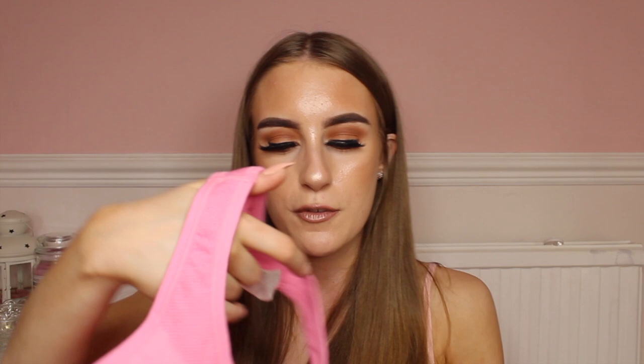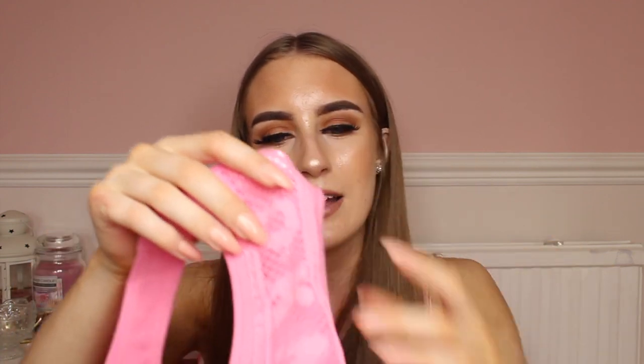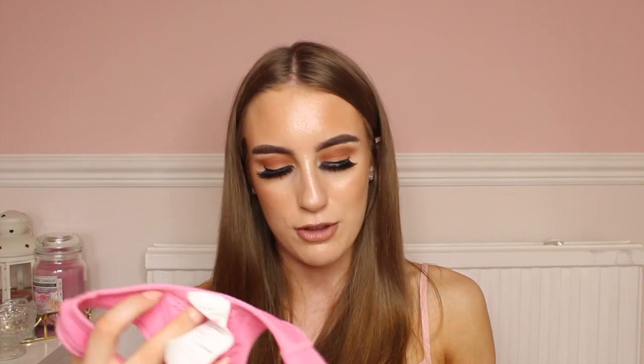I found this DKNY sports bra, and it's pink. It says DKNY on there in black, and then on the back here, it has it in a mesh. And this was $12.99, and the reason why I bought it was because it's pink and it was in extra small as well, which is my size, so basically a size 6 to 8 pretty much.